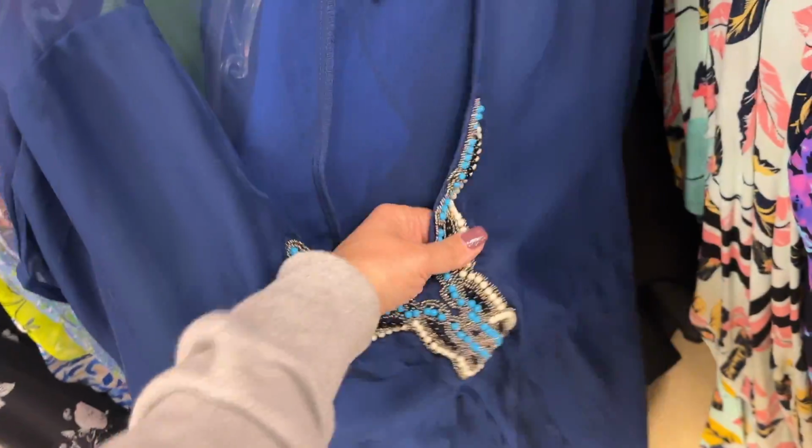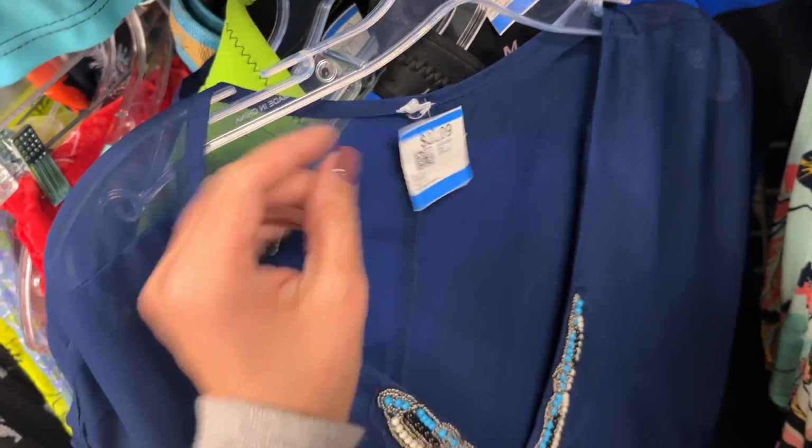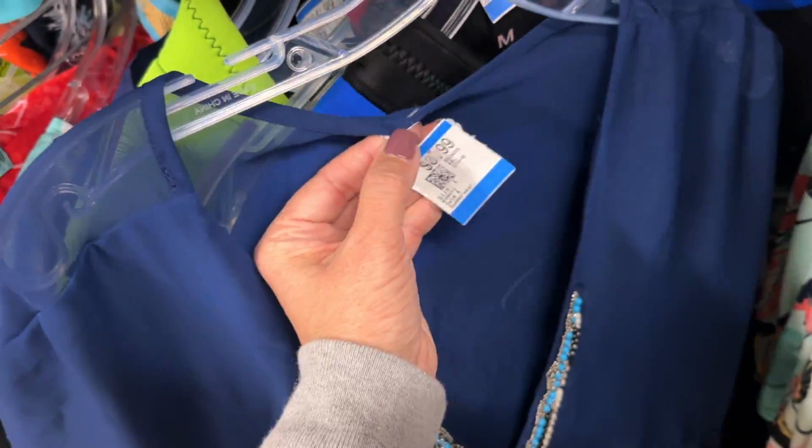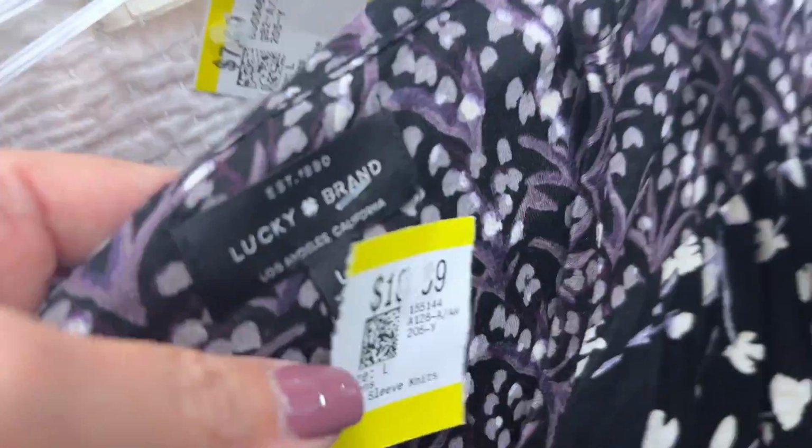I think this piece is pretty classy. I love the beading right here. Isn't that gorgeous? It's only priced at $3.99. It's in the cover-up section. It has like a cinch here. It's unbranded. It looks like the tag is off, but it looks like a medium large. I think that's pretty.